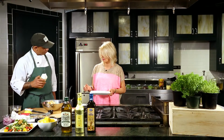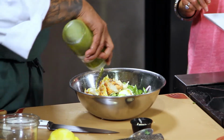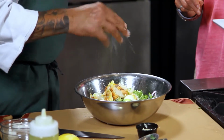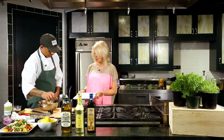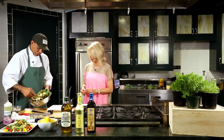Here we have this wonderful Ligurian olive oil. You can see the color is just beautiful. A little bit of salt. Some pepper. Just need a plate to build this, and here is your plate. All ready for you. Just toss this up a little bit.